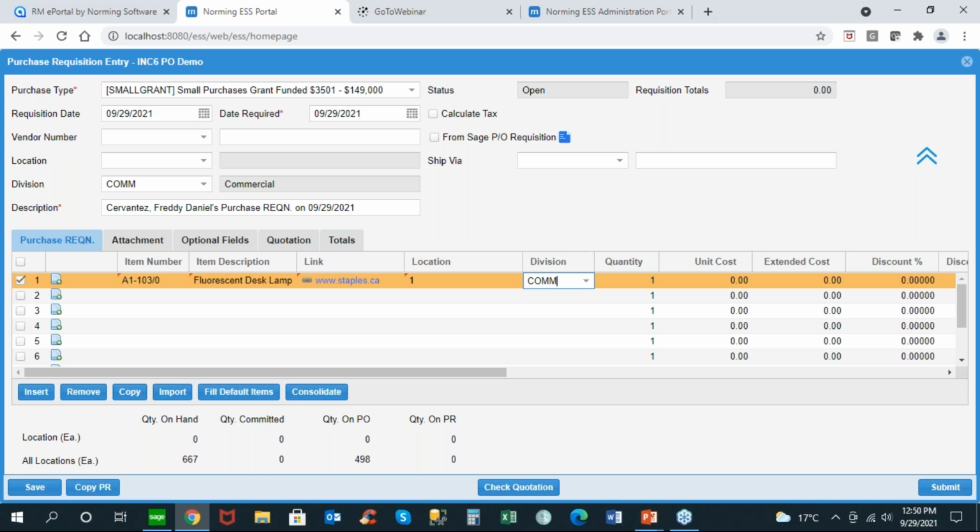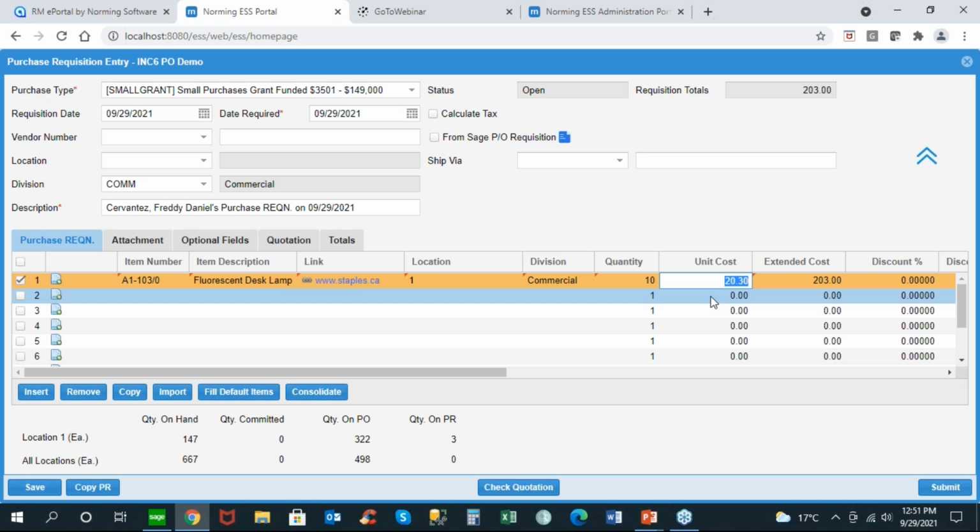And then specify the location details and the quantity. And let's say that I want to buy 10 of those items. And because it's a stock item, you notice I can see what's on hand and what's on PO and what's on other purchase requests. And that it gives me the unit cost detail.